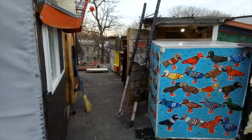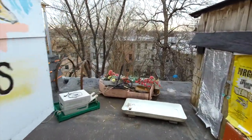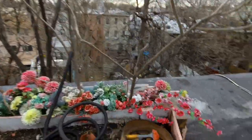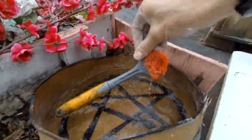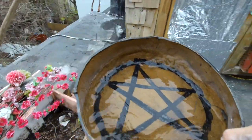Some water for working with this stuff. Yeah, that ought to do.